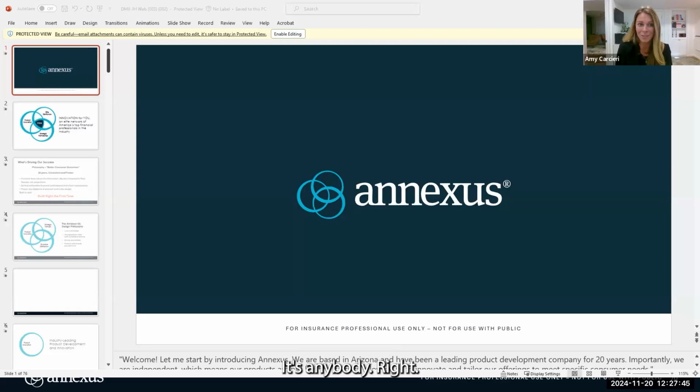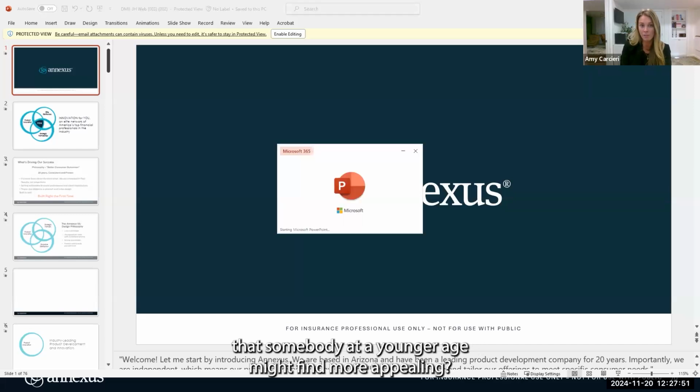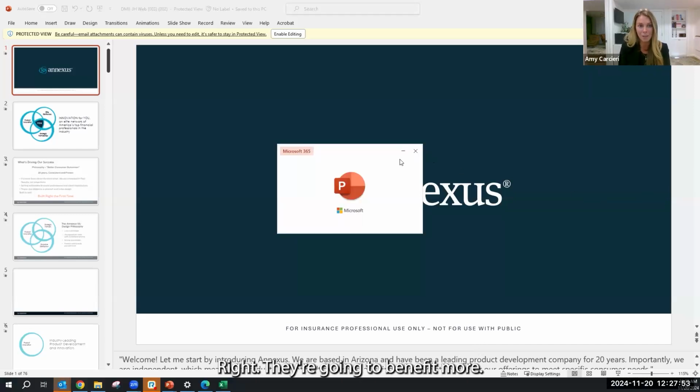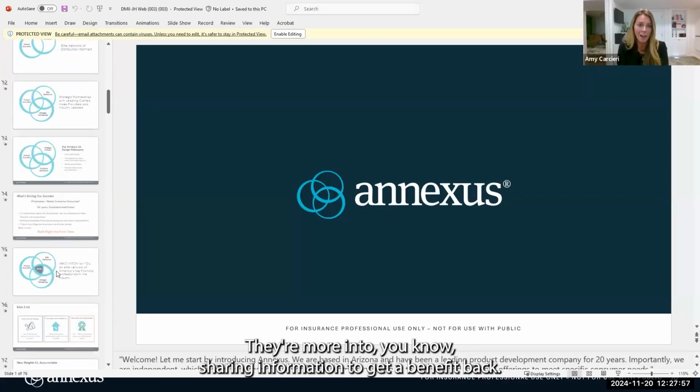It's anybody, right? You'd think that something like Vitality, for example, would be something that somebody at a younger age might find more appealing, right? They're going to benefit more. They're more into sharing information to get a benefit back.